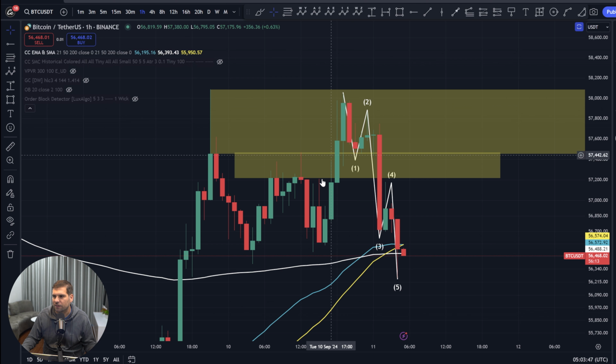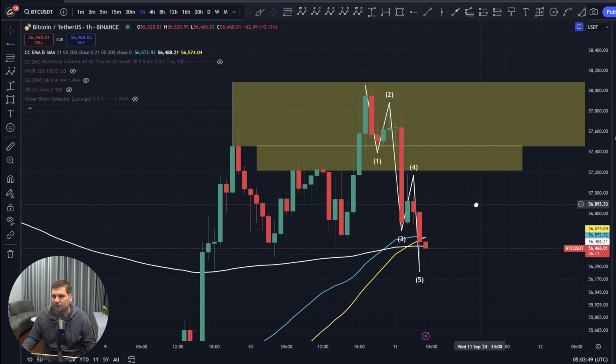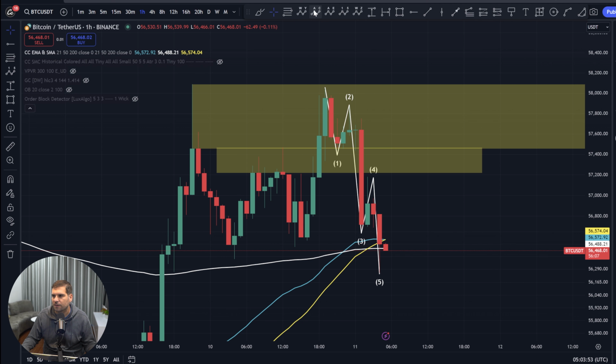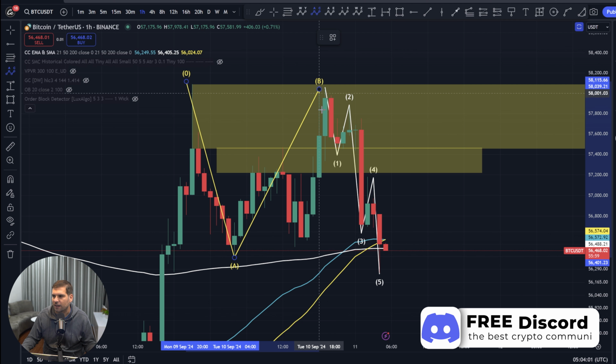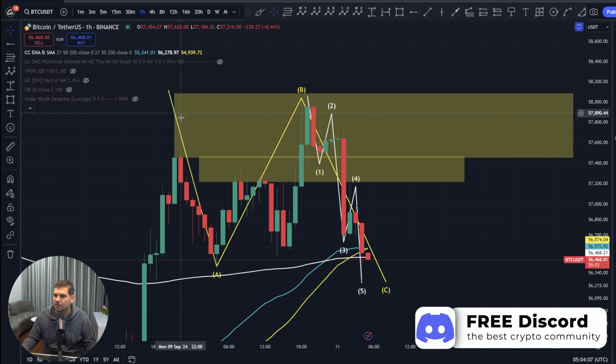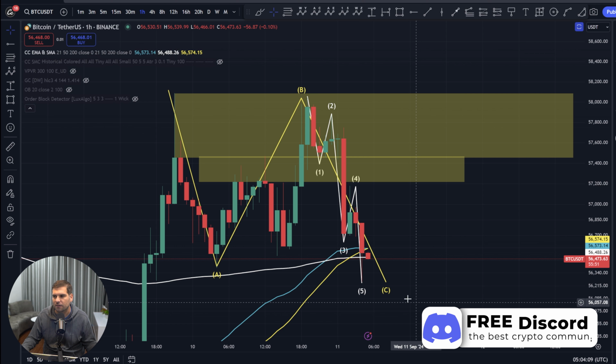It is possible that this is a part of an irregular flat, indicating that we don't have to see further downside. The reason for that is you would have a kind of structure point, actually it would be a 3-3-5, sorry, my apologies there, just a regular flat correction just like this, 3-3-5: 3 waves down, 3 waves up, and 5 waves down. So it does look to me like we don't have to push down once more.